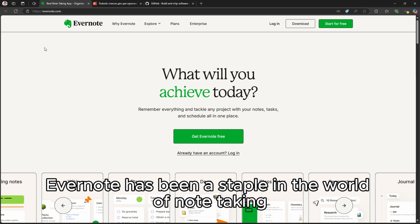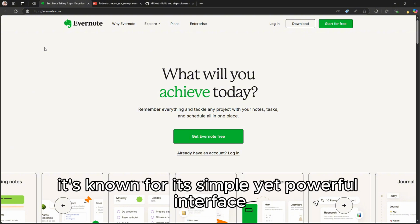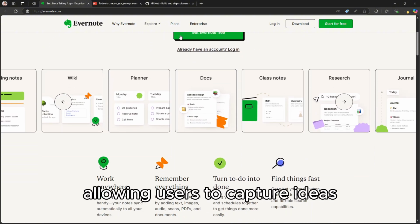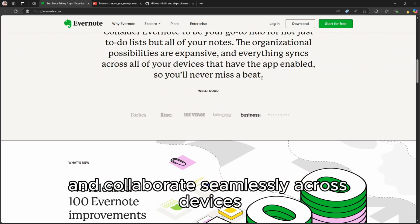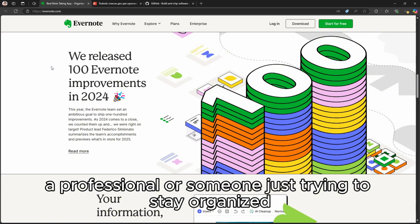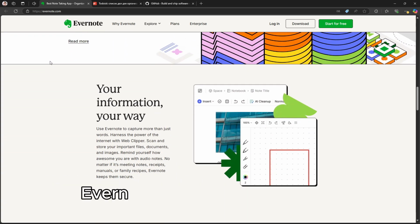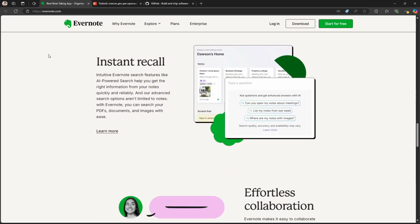Evernote has been a staple in the world of note-taking, task management, and organization for years. It's known for its simple yet powerful interface, allowing users to capture ideas, organize information, and collaborate seamlessly across devices. Whether you're a student, a professional, or someone just trying to stay organized, Evernote is designed to make it easier to stay on top of your notes and tasks.